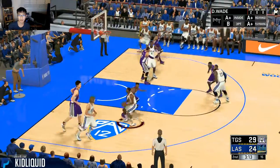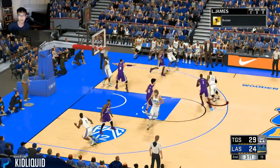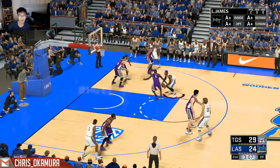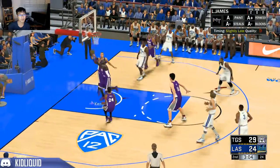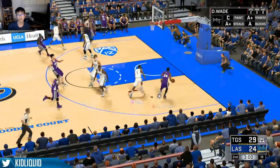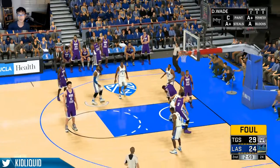Wade with it. Powell's there. Wade kicks to James. From 13. Will not go. This is off the front iron. Toronto leading by 5. Powell.